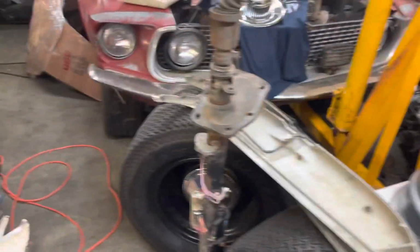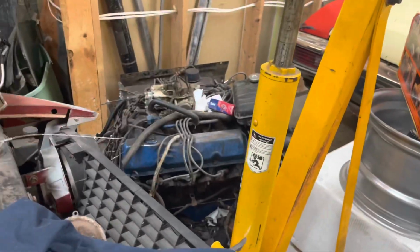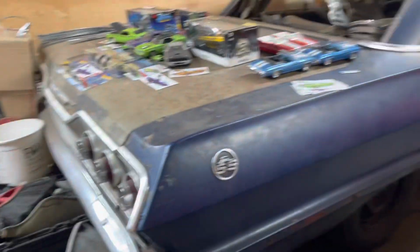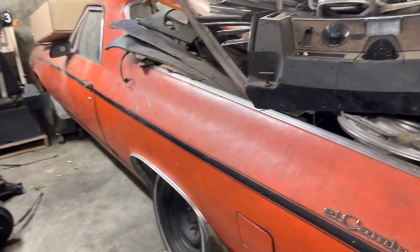Anyway, Mustang. I know you guys have been asking about the Mustang, and let me show you real quick why it doesn't have that engine in it. Before I go, 63 Impala still chilling, not doing much on that until I finish some other stuff. 69 El Camino still chilling, full of stuff.